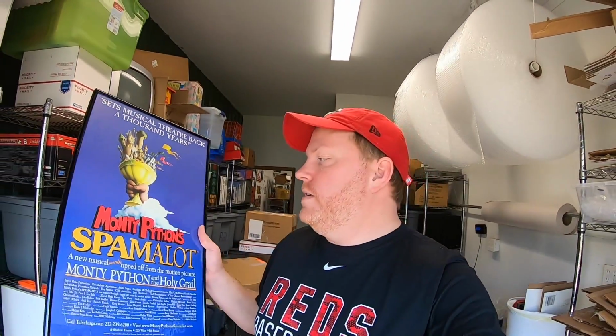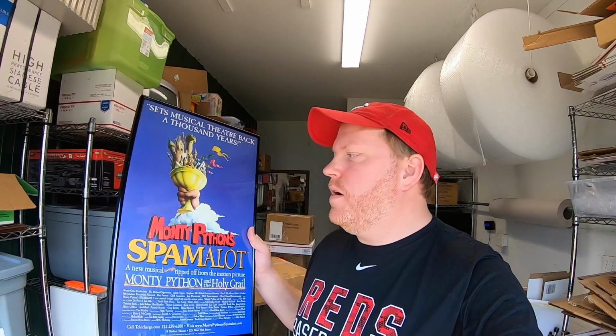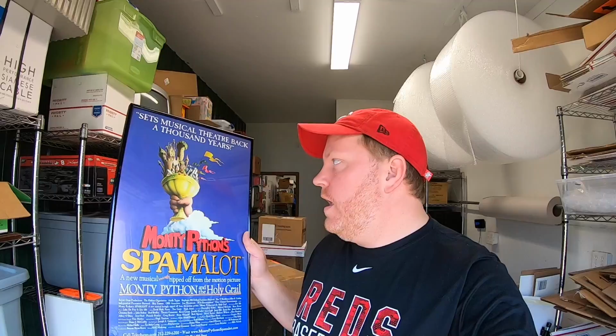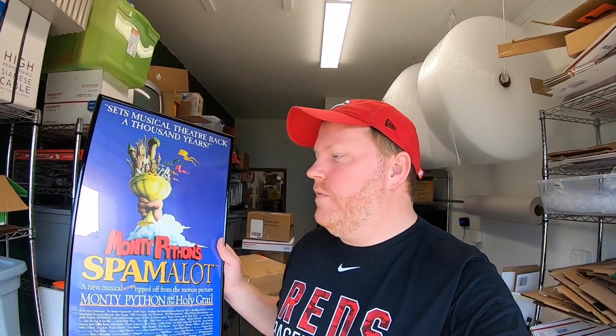Next thing shipping out is this Monty Python's Spamalot poster. I picked this up a couple weeks ago when I was garage selling with my dad. I paid $5 for it, and it wasn't an eBay sale. It was a viewer that messaged me wanting it, and I sold it for $20 plus shipping, and the viewer is sending this as a gift to his dad. It's courtesy of Chris and Marion. So guys, thanks so much for the support.